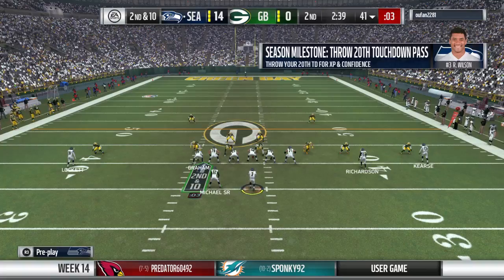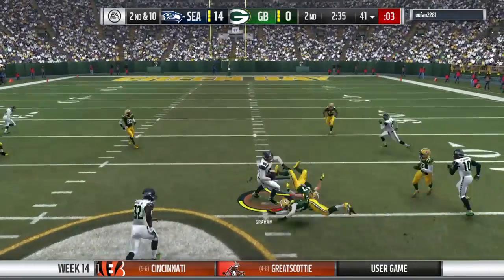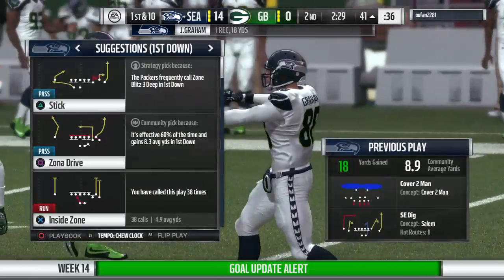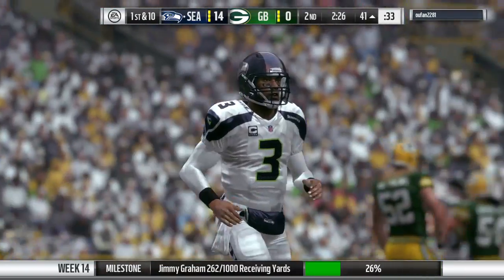Time running out here on the play clock. On second down, here's Wilson. And this is caught. It's Jimmy Graham. And taking it across midfield and just shy of the 40. And good to see Jimmy back out there moving okay after the ruptured patella in Week 12 last year.